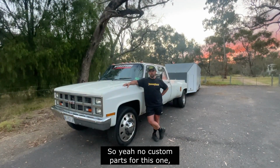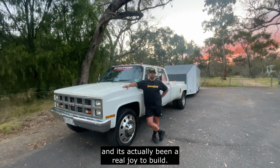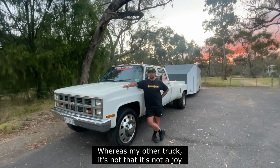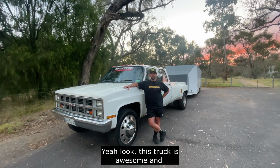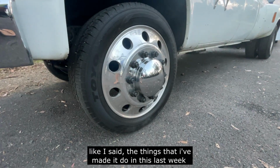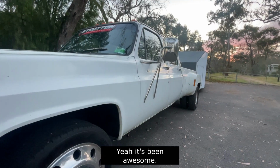So yeah, it's no custom parts for this one, and it's actually been a real joy to build. Whereas my other truck, it's not that it's not a joy, but it's a lot more intense. But this truck is awesome, and like I said, the things that I've made it do in this last week, yeah, it's been awesome.